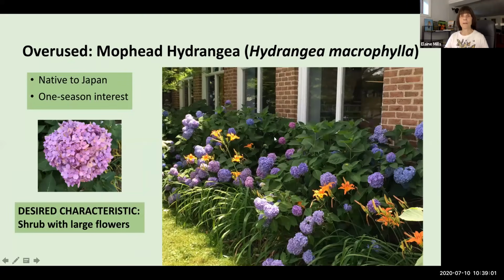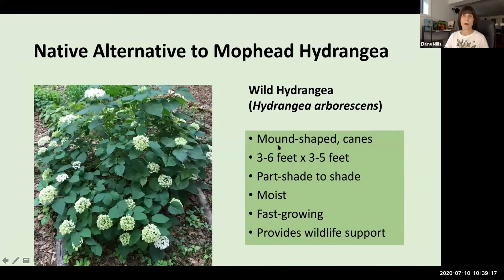Another popular plant in our area is the mophead hydrangea. And this one, again, is stunning during the summer months, but it really just has one season of interest. If you wanted to look for another shrub with large flower clusters, I suggest our wild hydrangea, Hydrangea arborescens. It has a similar mound shape and also grows with canes.